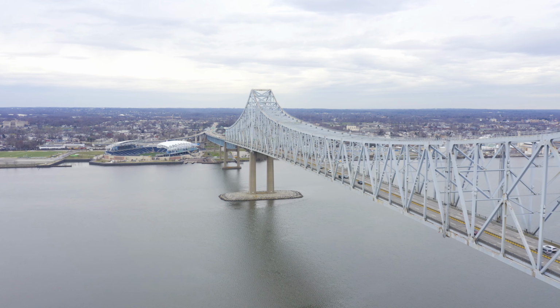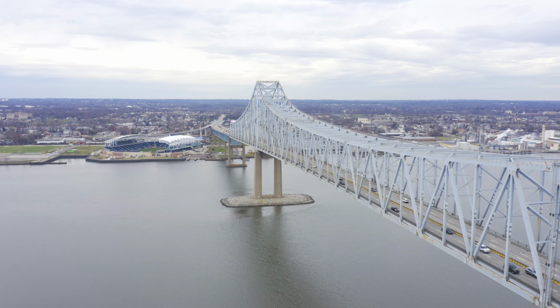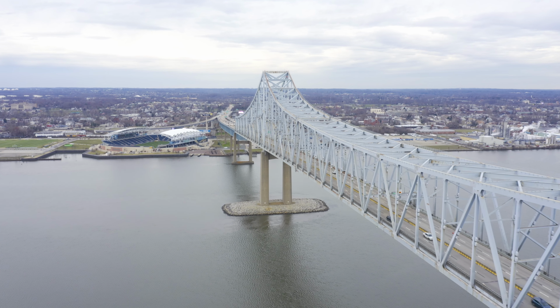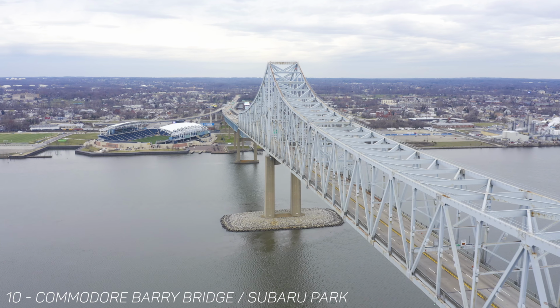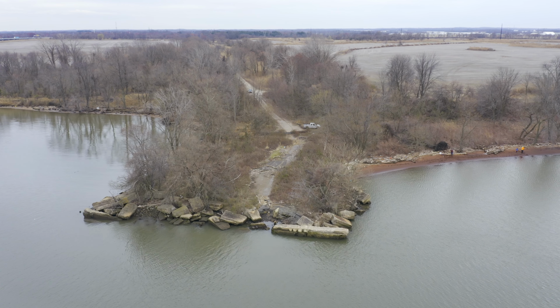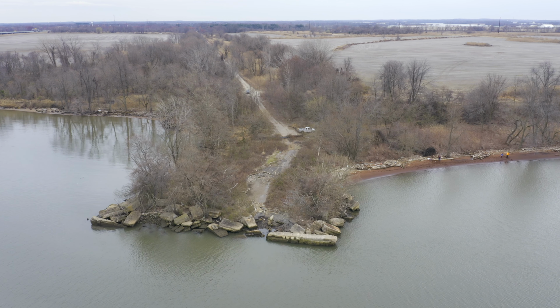All right, so now we're moving on to the final spot on this list. And even though it comes in at number 10, I'd say it's up there as like number 3 or number 2 in terms of my favorite spots to fly. And that is the Commodore Barry Bridge and Subaru Park, which is where the Philadelphia Union play. Now you can hit this from the end of Ferry Road. So it's on the Jersey side. I fly and I park right there in the same exact spot. So it makes things easy.